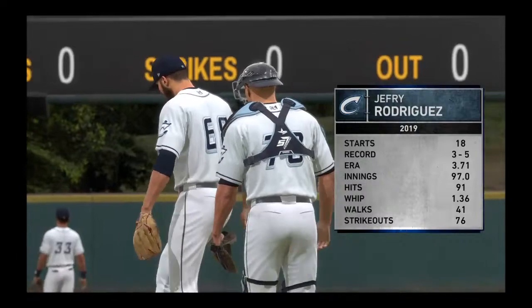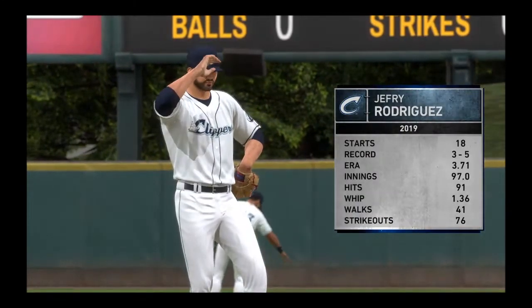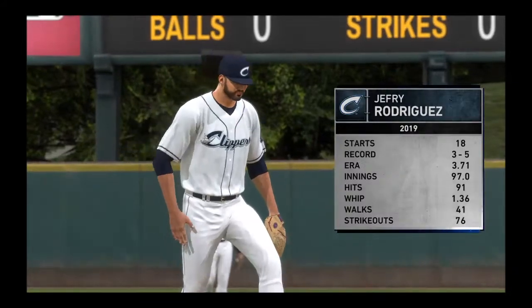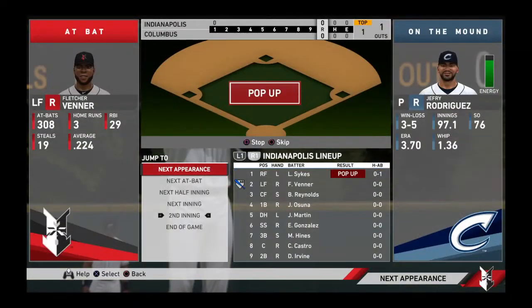Jeffrey Rodriguez gets handed the ball for the 4th and final game of the series. What do we need to know here, Danny? Here's a guy whose numbers can be a little bit deceiving. He has a WHIP in the 1.3 range and above, a little higher than league average. He's been a little bit inconsistent. One good game, one bad.